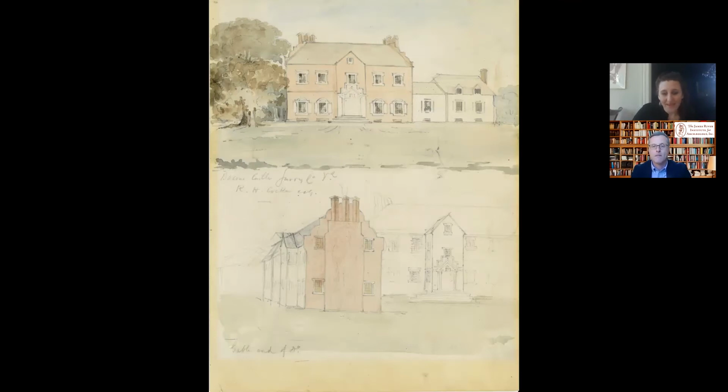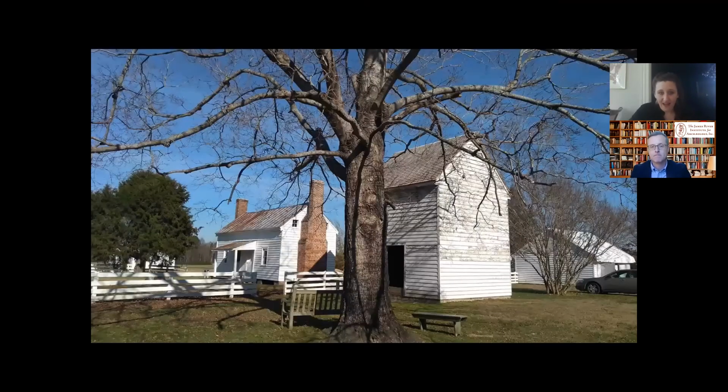So this is an object that's in our collection, and it's a fantastic object. The watercolor, you can see it's a piece of paper that's been reused, and if you look close enough at this, you can see faces. So it started out with what looks like a couple of 3/4 profiles of some contemporary people, and then it was repurposed paper to make this wonderful drawing. But it really gives you an idea of what the house looked like in 1815.